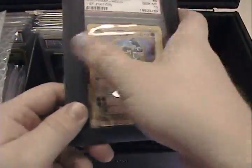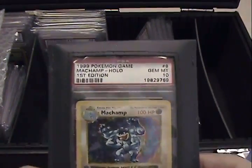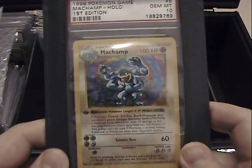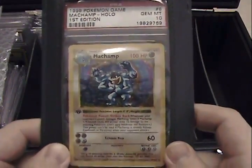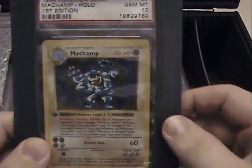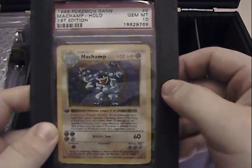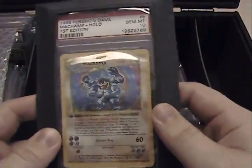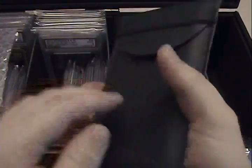And the last card I have is special. This is probably the most expensive card I've ever bought. It's a Gem Mint 10 first edition Shadowless Machamp. A lot of people PM me or comment and they go, oh, I own that card. I have like 20 of them. The big difference between this card and the cards that other people own is there's a shadow along the border, and they're extremely common. They're worth about $1. This one's worth a heck of a lot more.